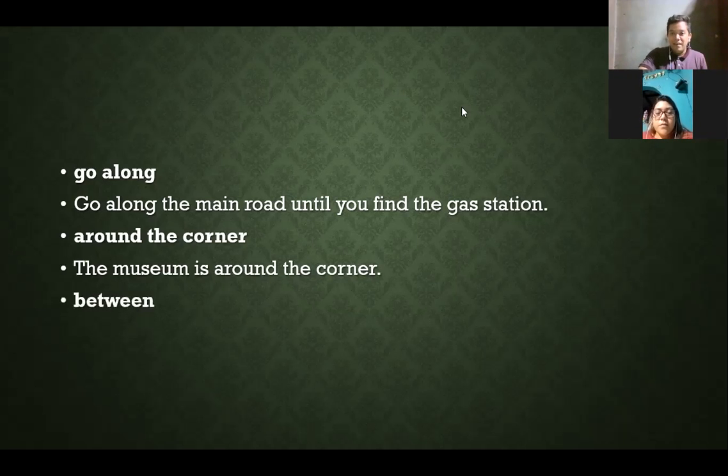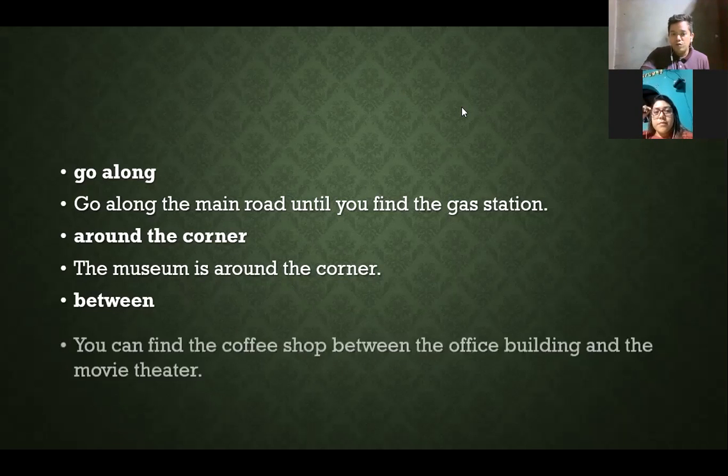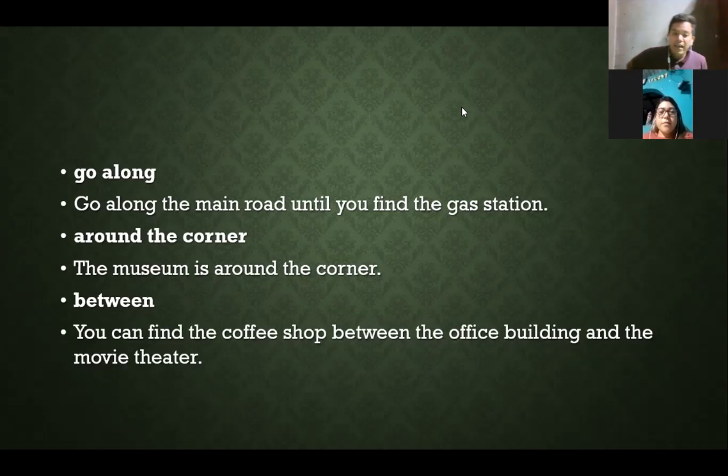Then we got between, que es el que estábamos practicando. ¿Qué decíamos que era between? Entre dos cosas. Exactly, right? Entre dos cosas, dos personas, dos lugares. Y tenemos el ejemplo. You can find the coffee shop between the office building and the movie theater. Puedes encontrar la cafetería entre el edificio de las oficinas y el cine. Está en medio de esos dos lugares. Ok, entonces between es para describir que un lugar está entre otros dos lugares, entre dos cosas, entre dos personas.